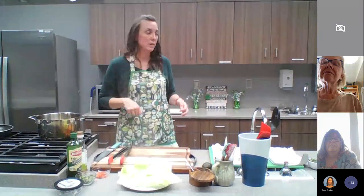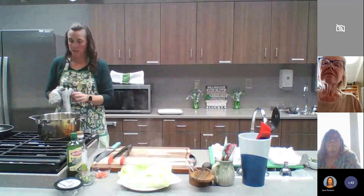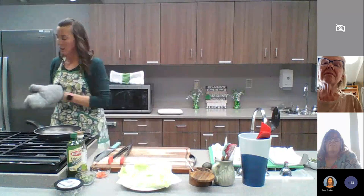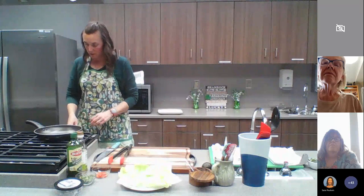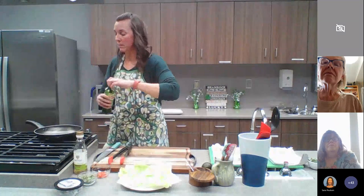We don't need that on anymore. And I'm going to move that out of the way because we need a spot to put our eggs. So I'll actually put a little oil in the pan. We'll start this guy up and get it warming because we got to scramble the eggs. So we're going to get that guy warming while we blend it.